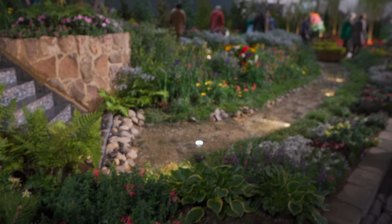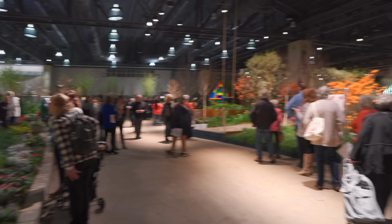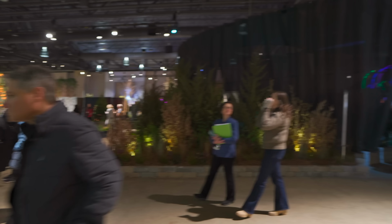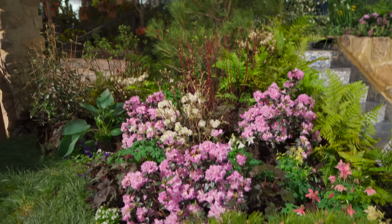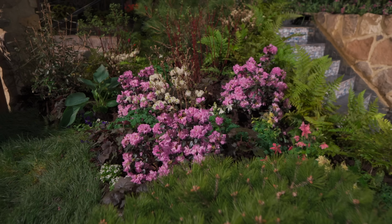See, this is crawling with folks. Just want to give you a pan of the people coming in on early press day. So if it's this busy now, then it'll be busy when it's opened strictly to the public.